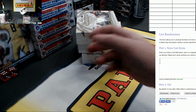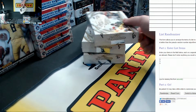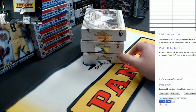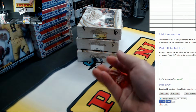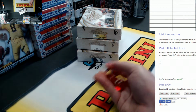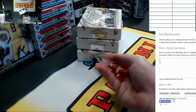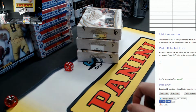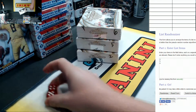All right, we have one box, 8-spot hit draft, 2015 Leaf Signature Series Hockey. We have 2, 5, and 6 left from the current case. I'm going to roll the dice. We'll use the same dice roll number for the box random and the random for the draft order after we open the box up. We only re-roll snake eyes. Got a 4 and a 5. We're going 9 times on anything that we need to random.